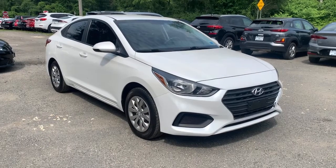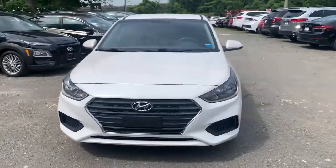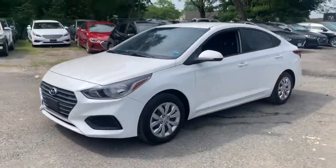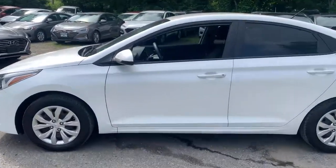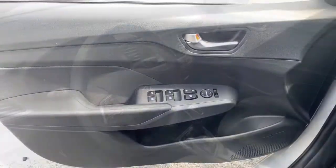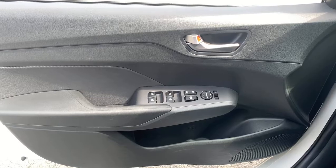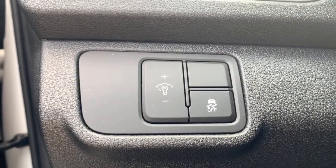Introducing the 2018 Hyundai Accent. This vehicle still has fewer than 25,000 miles on the clock, so it won't last long. Take a closer look at this feature-packed Accent, the compact sedan that makes your commute comfortable and convenient. From its spacious, well-built cabin, to its touchscreen infotainment, to its lively, fuel-efficient ride, this daily driver is the opportunity you can't afford to miss.